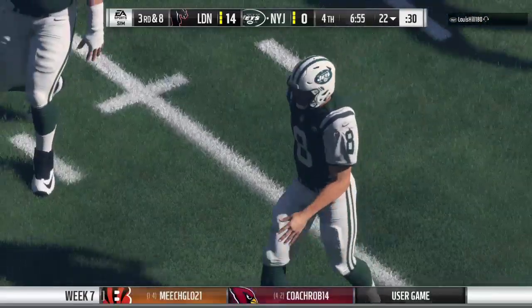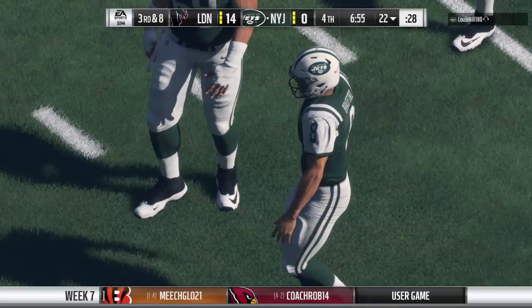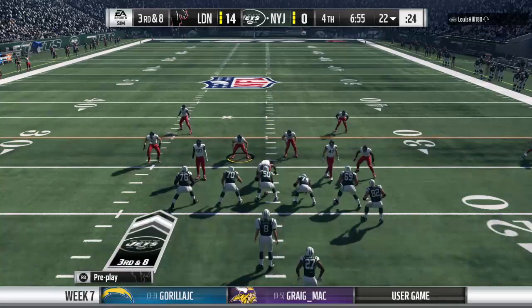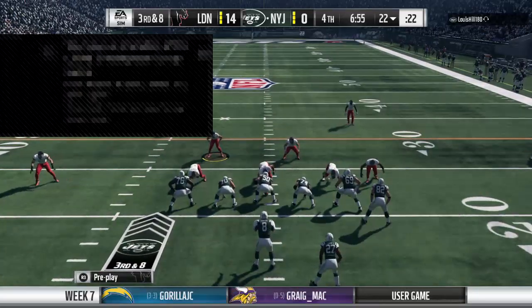They've got the lead, 4th quarter. Maybe can expect more passes like that downfield. The Jets on 3rd down, just 1 for 5 to this point. This is 3rd and 8.